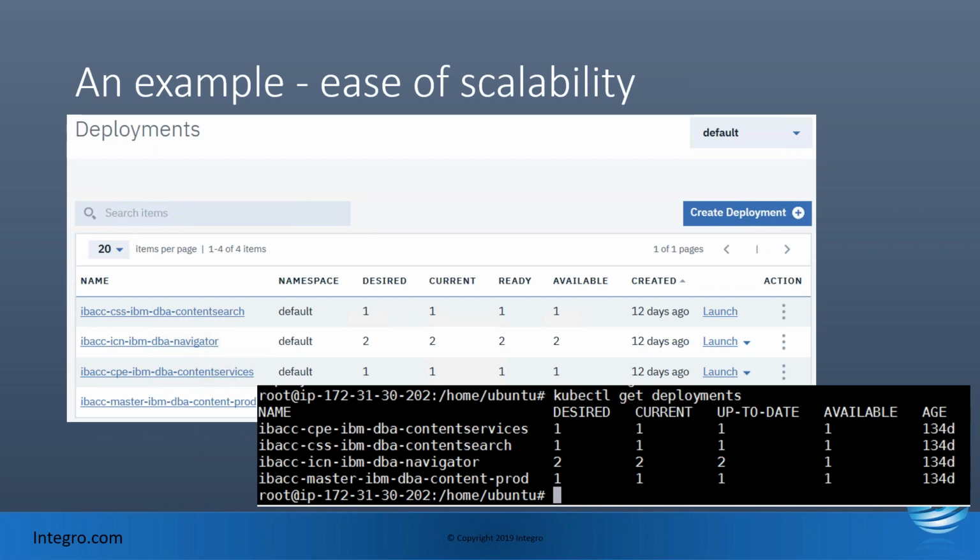It handles all the crash resistance. It automatically restarts nodes of an application if they're down. So it's very easy to go up and down, and that's just scalability. That's just one small nugget of things you can do in here.